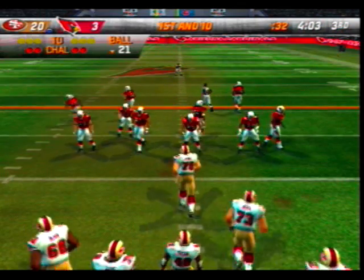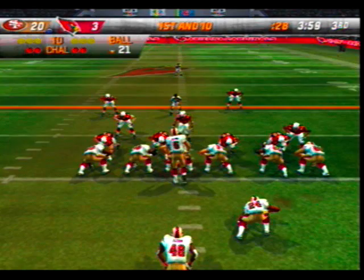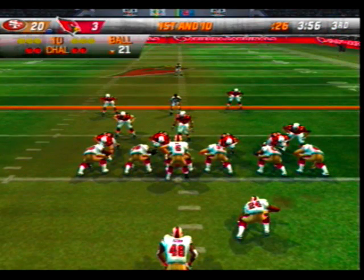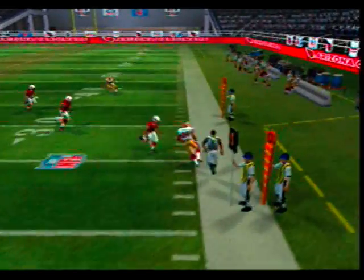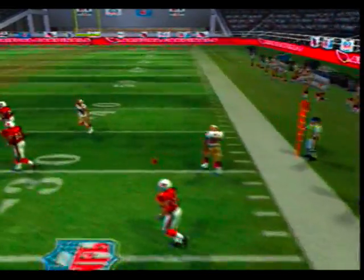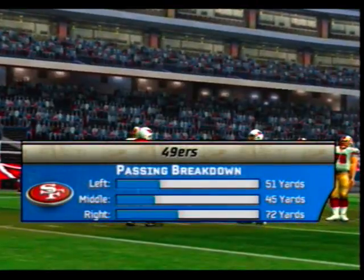Ball on their own 21. Ball on the 21-yard line. The Cardinals line up in a 4-3. They'll pass on first down. Gets rid of it. This one goes to the fullback on the right side. Swift completes that one, and it goes for about 4 yards.